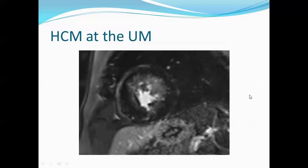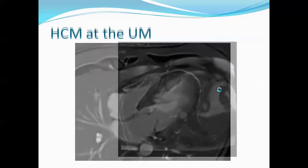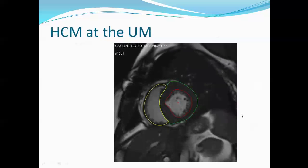And then this example, as opposed to the first example that I showed you, shows that patchy area of hyperenhancement. So this one might be a little easier if you wanted to draw around it and try to delineate how much of the myocardium, but even so, do you include this? Do you include out here? It's really hard to say what's 15%, but it can be done. And again, this is just the 4-chamber of that. So these are just a few cases.